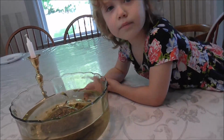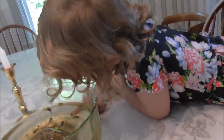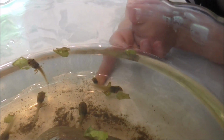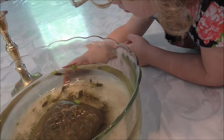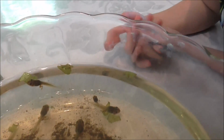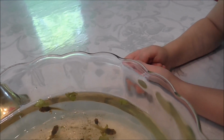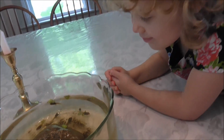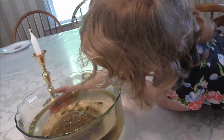No, I will show them the baby one. Where's the baby one? Right there, by the mama. Okay, that's the mama, and that's the little kiddo. He's eating. What's he eating? Salad. Yeah, we put some lettuce in there. They like to eat lettuce. The baby went away.